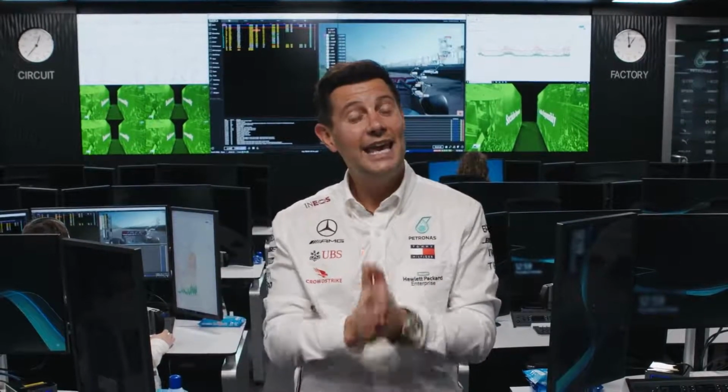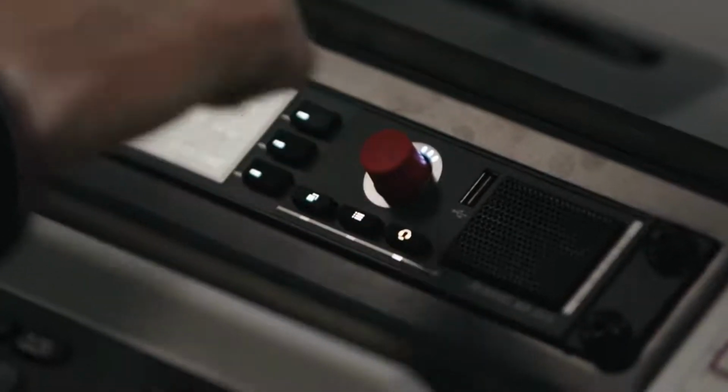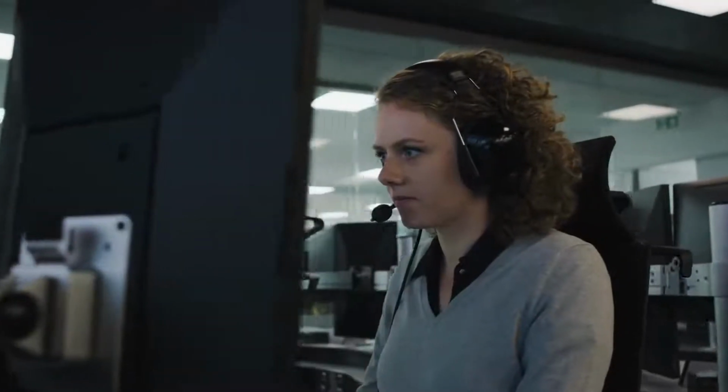And this can be a key performance differentiator between us and our competitors. We're also listening in to all the strategic decisions that are made by other teams, so that can help us gain a competitive advantage over the course of a race distance.